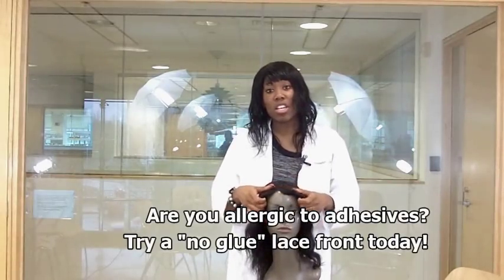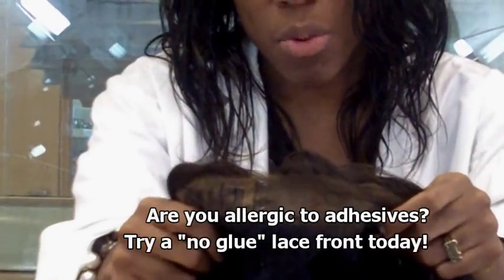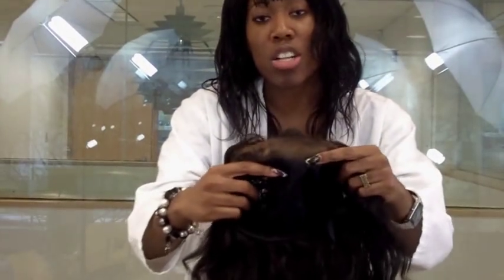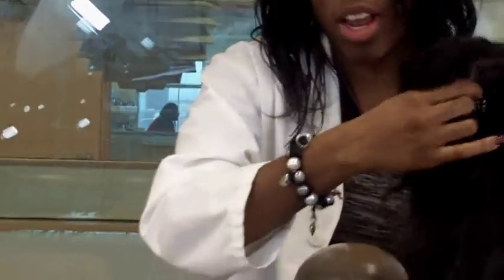Now, I have a lot of clients that say, well, what if I don't want anything to do with glues or tapes? Well, then I refer them to the no glue lace front. And this is a no glue lace front. This is how it looks on the inside, and it's made with a plastic lace. And what it does is it just snugs on top of your head when you wear it, and it has the adjustable straps at the back like a regular wig.